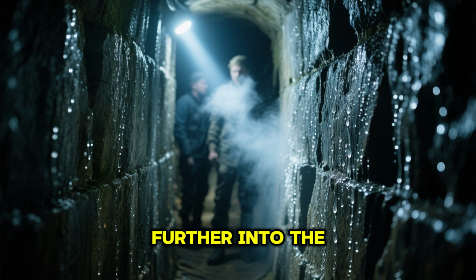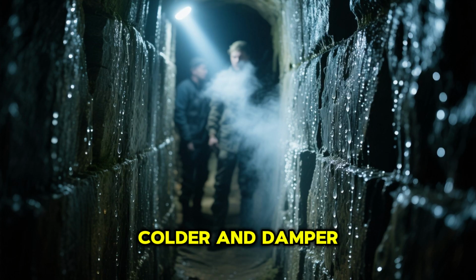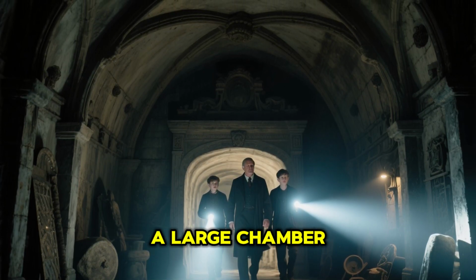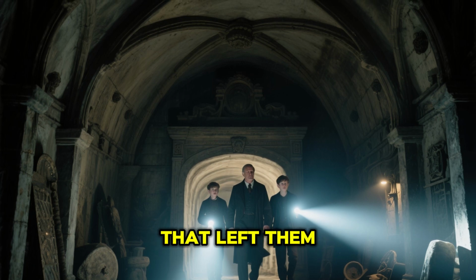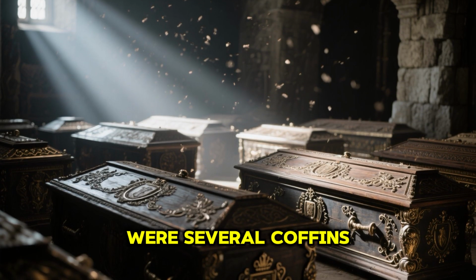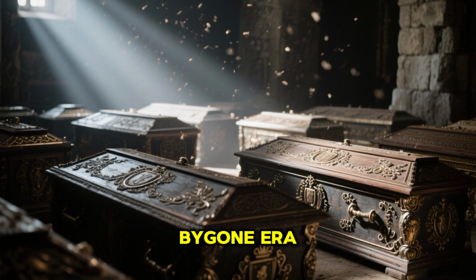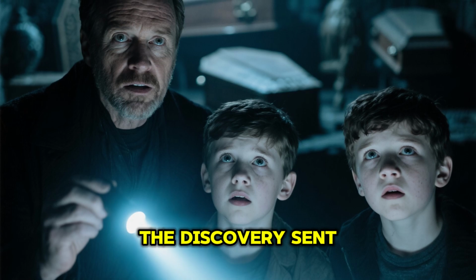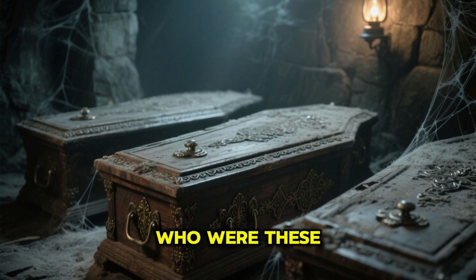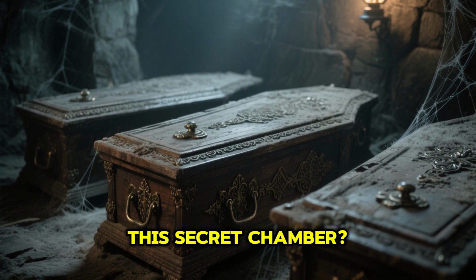They ventured further into the labyrinth of tunnels. The air grew colder and damper. The walls of the tunnel opened up into a large chamber, revealing a sight that left them stunned. Before their eyes were several coffins made of wood and metal, each one a relic from a bygone era. The discovery sent chills down their spines and raised many questions. Who were these people, and how did they end up buried in this secret chamber?